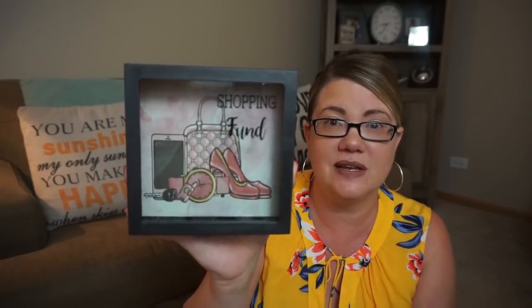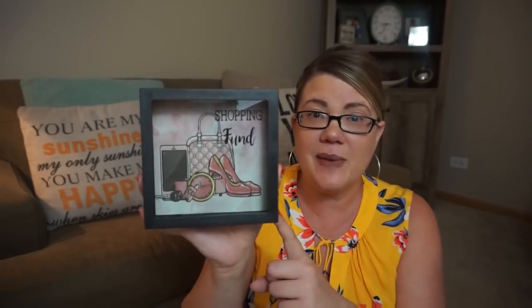I found one of these lonely, it says shopping fun banks, that was just all by itself saying, buy me, buy me. And actually I'm going to be passing this on to someone, but this is so stinking cute. I can't believe that it was there. I haven't seen the banks in a while.